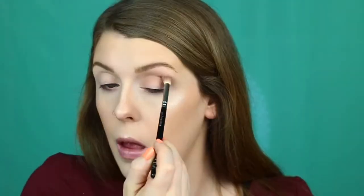I haven't swatched this at all, so I'm just gonna go in with my finger here and just kind of feel the quality. Actually, it's not bad. I kind of expected it to be a lot more chalky, but it's actually quite smooth. Of course, the real test is going to be how it blends out on my eyes. So I'm going to start with this transition shade here for my crease.